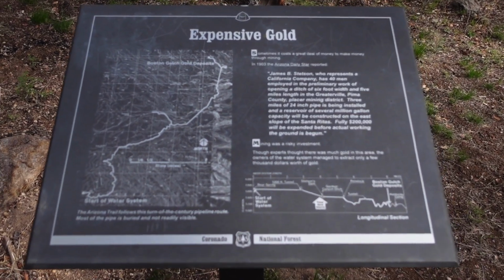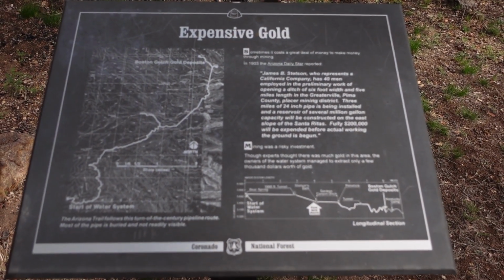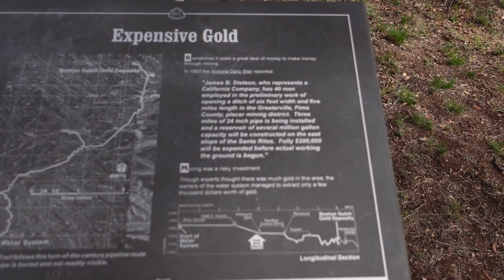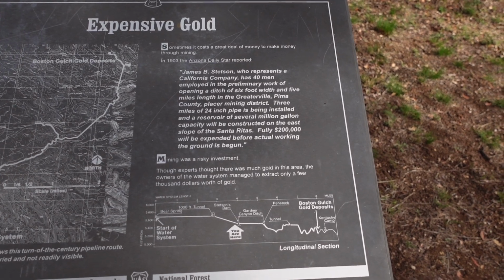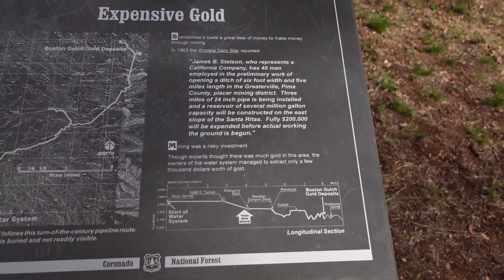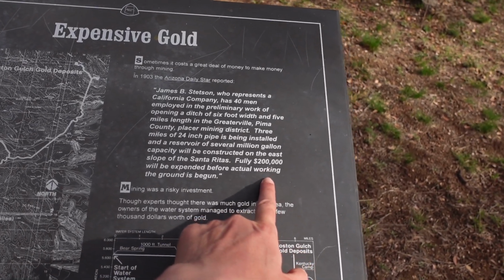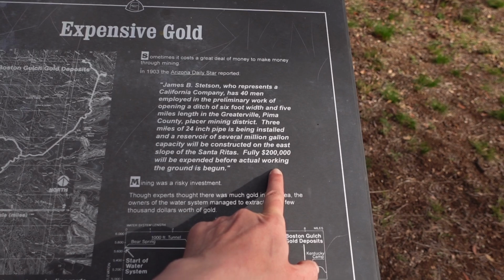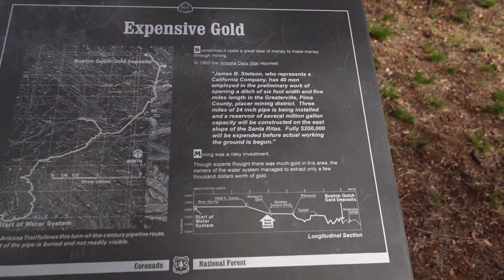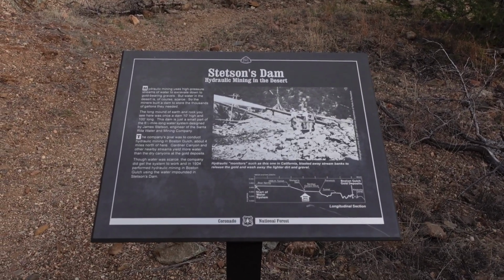There's a little info kiosk here at the river crossing I just did, just talking about the gold at Kentucky camp and a letter from 1903. They had a work crew of 40 people digging a huge ditch and laying pipe just to set everything up before they could even start mining gold. Here's the cost: $200,000 before beginning the actual work, in 1903 dollars. Expensive project. I might just be seeing these kiosks all the way up to the camp.